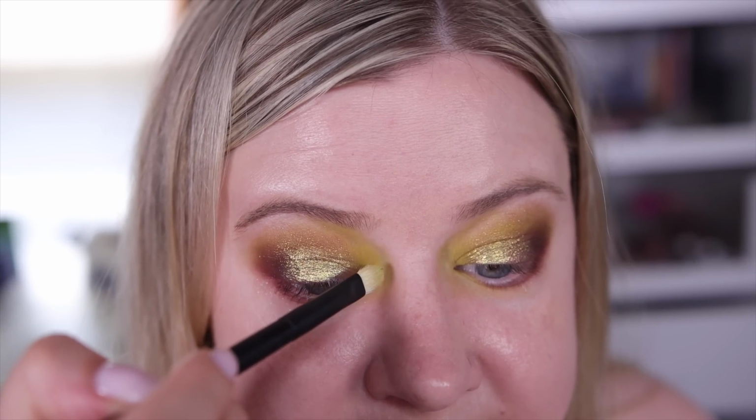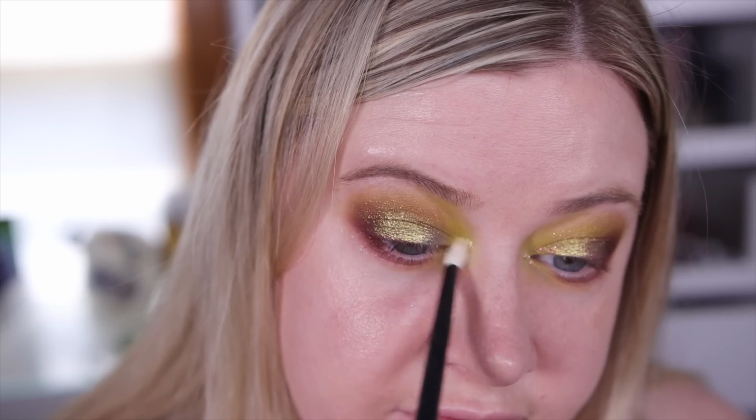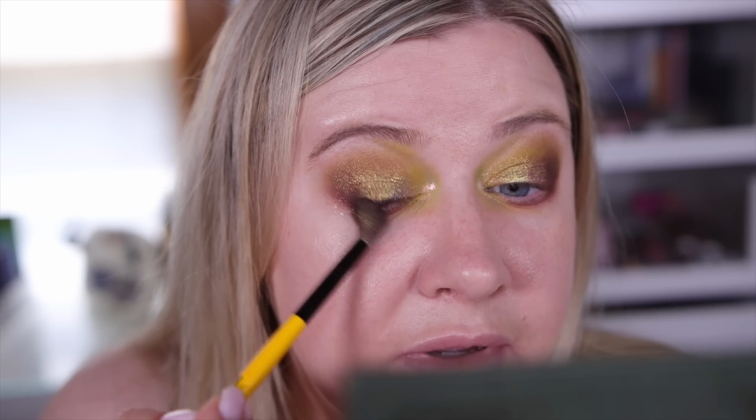This is Kyoshi, and it's like a green, almost pinky gold shift, and I want to put this in the inner corner. Ooh, that's very sparkly. But yeah, you can definitely see those flakes in the light. They look almost like a pinky rose gold. I want that a little more diffuse, so I'm just going to take my brush and swirl it around. Ooh, that's pretty. I would definitely say this is a very earth-toned look with the greens and browns. I think it came out really nice. I really like this, and yeah, I could definitely see this being one of my favorites in the collection.